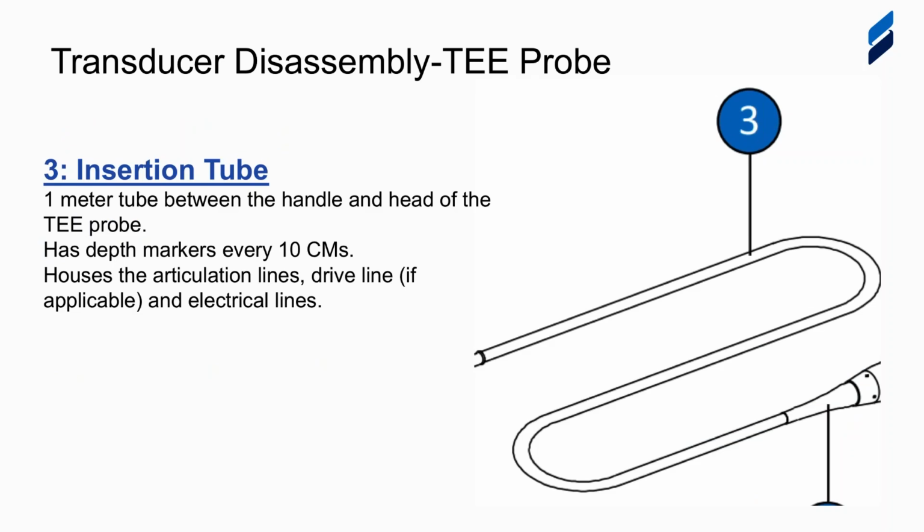Then you have your insertion tube. This is a 1-meter tube that goes between the handle and the head of the TE probe. This is also the last section of the TE probe that is actually waterproofed or liquid-proofed. It has depth markers every 10 centimeters that should be clearly identifiable. It's white paint on a black tube. This houses articulation lines, a drive line, electronic lines, and everything that manages the head of the transducer.